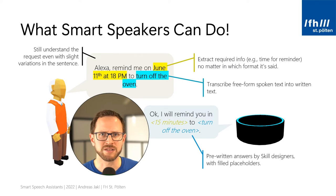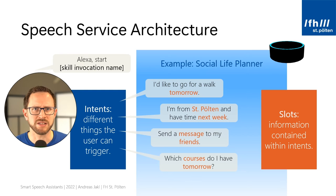Then Alexa needs to talk back to the user. The answer it speaks is not generated by an artificial intelligence. It's a pre-written text that you as a designer and developer wrote. Of course, this text can be customized through placeholders, but essentially, you simply send back text, which Alexa then reads out aloud. That's it. Let's summarize the architecture of a speech service using the example of a social life planner.